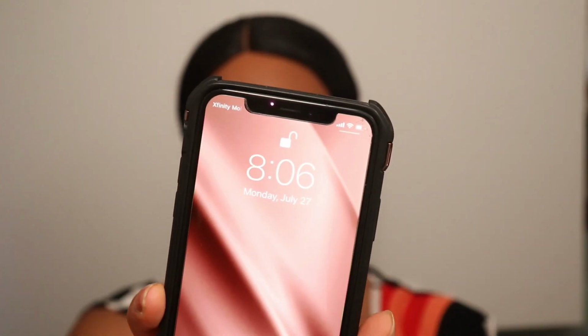That's gonna be really hard for me, but I'm gonna see if I can make it to the 10 to 12 hour mark for this one. So right now it is 8:06 in the morning, so we'll see how far I get. So I'll see you guys a little bit later on.